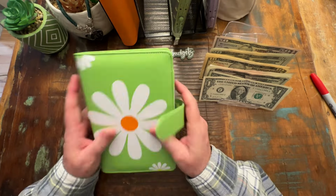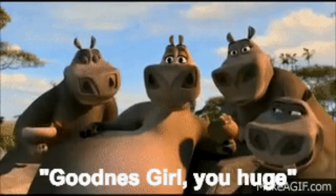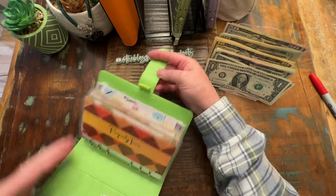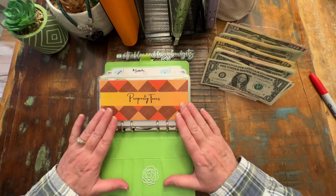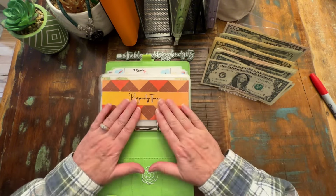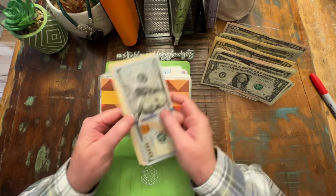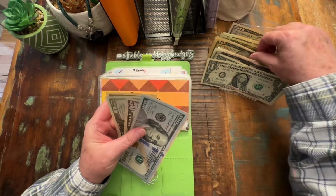Okay, so here is where we have most of our big changes. You can see that it's kind of chunky. We're probably going to have to get a different binder for this, but we are going to be trying to work on month ahead. And here's how I'm going to do this. Okay, so property taxes, we are going to stuff $60 normal.